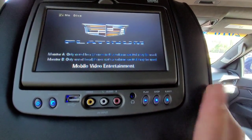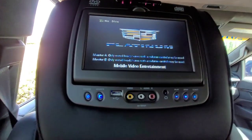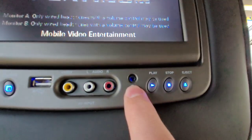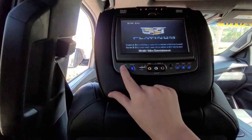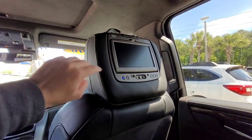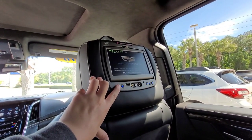But here you would play, pause, and eject the CD there. You also got a USB port located there, and a headphone jack right there. You got the same thing on the passenger seat, same screen, same controls.